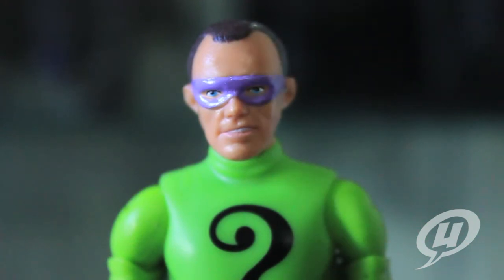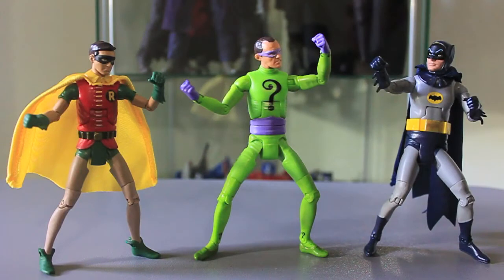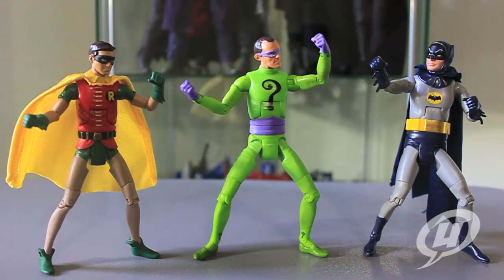So anyway, let's zoom back out and see how well this guy stacks up against the dynamic duo. Okay, pulling back out here, you can see just how well he stacks up against Batman and Robin. Of course, they all have their knees bent. They're more in an athletic, sort of fighting pose. But as you can see, he does stand a little taller than Robin, which is perfect. And he's about on par with Batman as far as height, which is really good.